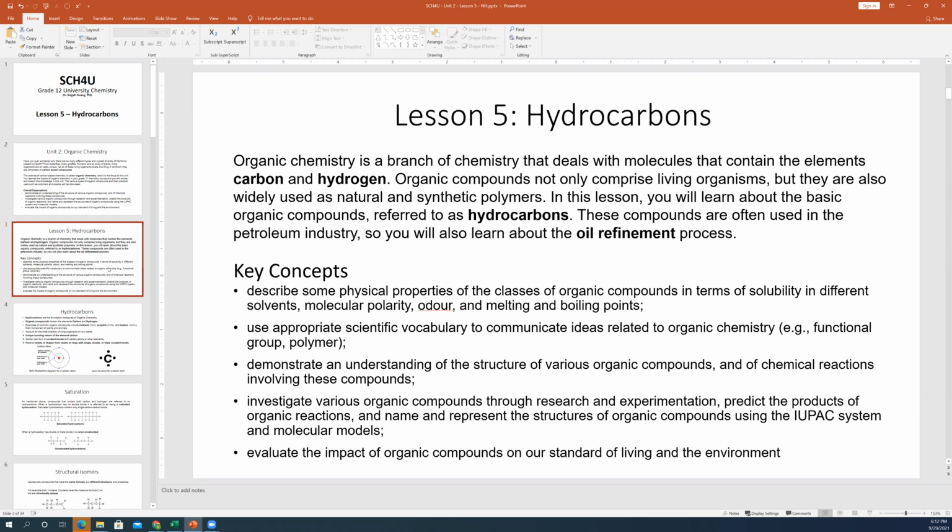So as I mentioned, organic chemistry is the chemistry that deals with molecules containing the elements carbon and hydrogen. These organic compounds aren't just a part of living organisms, but they're also used as natural and synthetic polymers. In this lesson, we will talk about these organic compounds, which we refer to as hydrocarbons. These compounds are often used also in the petroleum industry, so at the end of this lesson, we will learn about the oil refinement process as well.